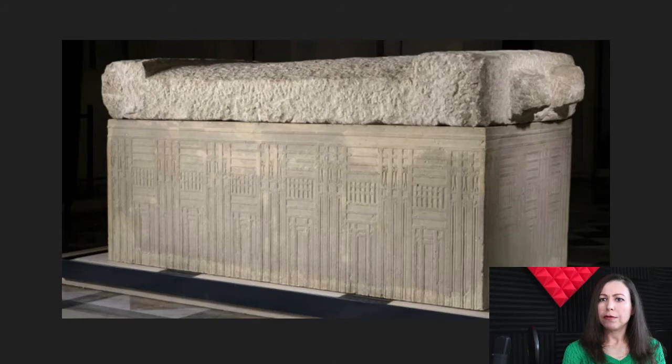The lid was inscribed with Menkaure's name. It was transported to England and it's at the British Museum. Well, I'm not sure which one. If anybody can tell me where the lid is displayed at which British Museum, please let me know in the comments section.